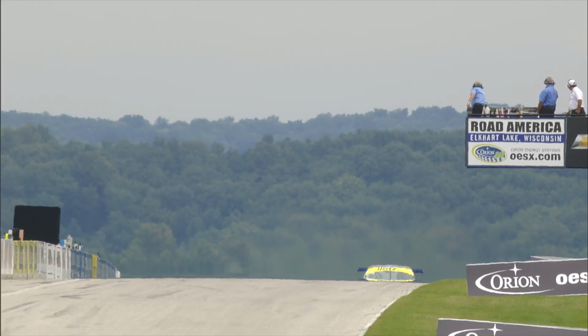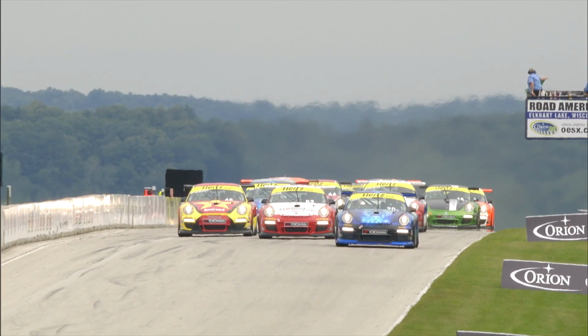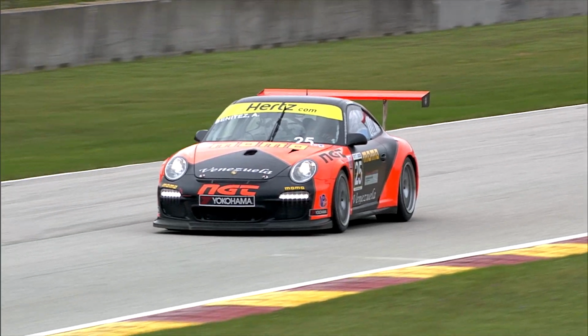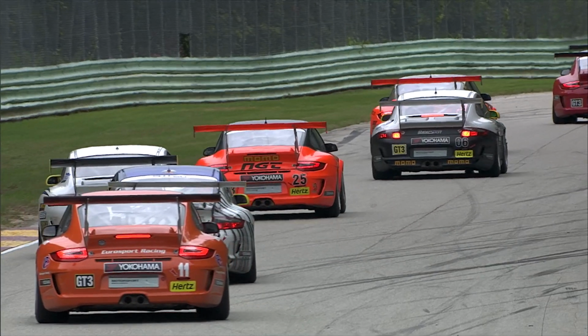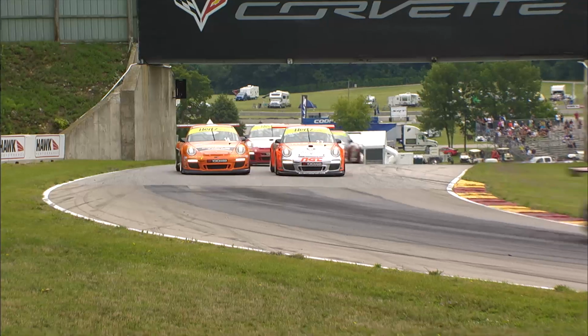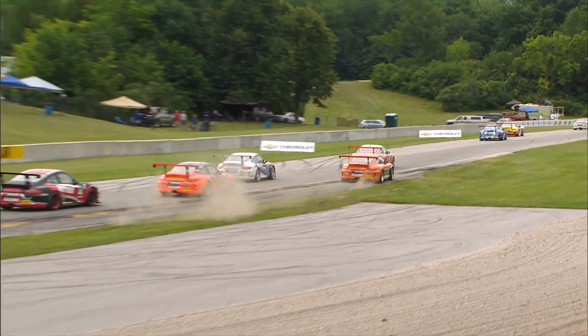The Effort Racing Porsche of Sloan Ury brings the field back to the green flag with 21 minutes of racing remaining. Championship co-leader Angel Benitez Jr. has dropped down to 26th position, and with points for only the top 15 in class, although his car may be straight and true, right now there's a big dent in his championship hopes.